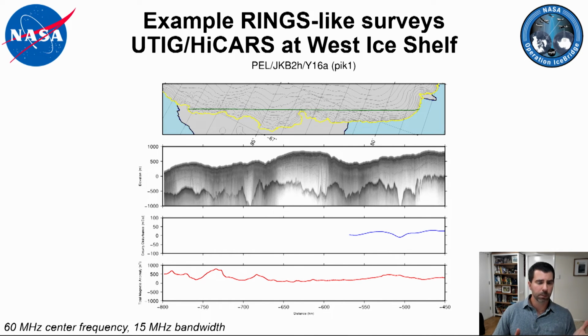And then finally, I just mentioned another radargram-like survey that seems quite relevant from the HiCARS system. I'm not sure which particular iteration this was. Duncan can speak better to that, but many surveys done in collaboration between IceBridge and ICECAP that collected some good data all across the grounding zone, relatively close to the grounding line in some places. And that's it from me.